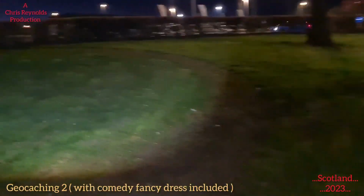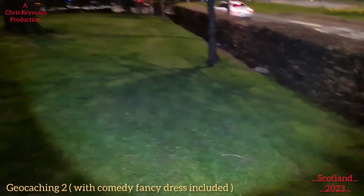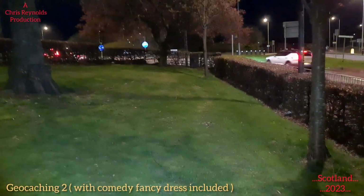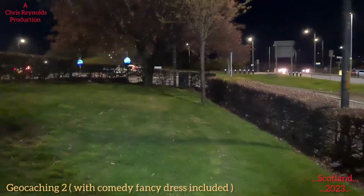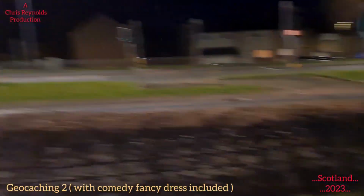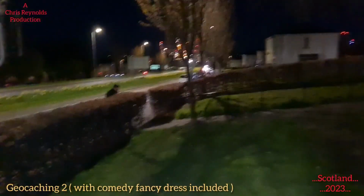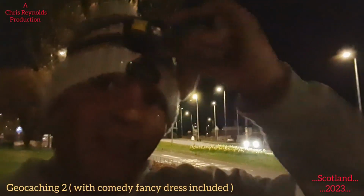Now I'm trying my best not to distract the motorists, because it is on a busy circle. Although it's late at night, there's still a lot of traffic on the road and I don't want to be distracting them. So I've pinpointed where the box is, it's up there, but it's on the other side. Actually on the other side, Struan, I found the box.